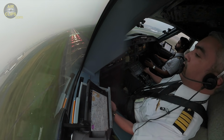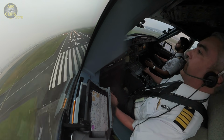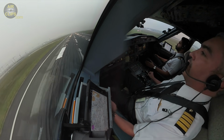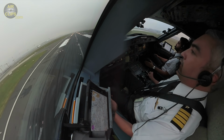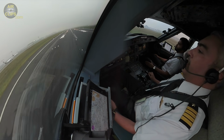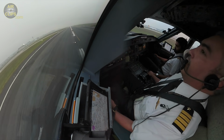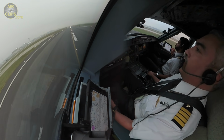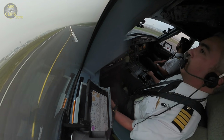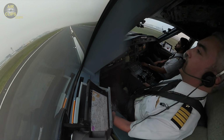100. 50. 40. 30, 20, retard. Look at the 464 and 2 5 center. Spoilers. That's green. Decent. 966 line up on the 2 5 center.